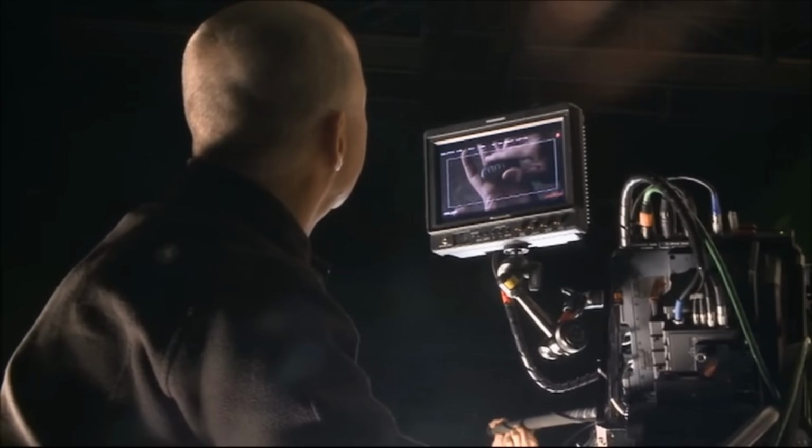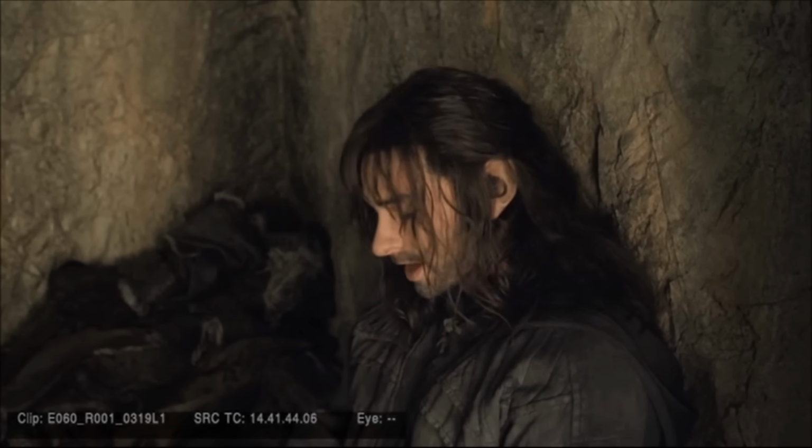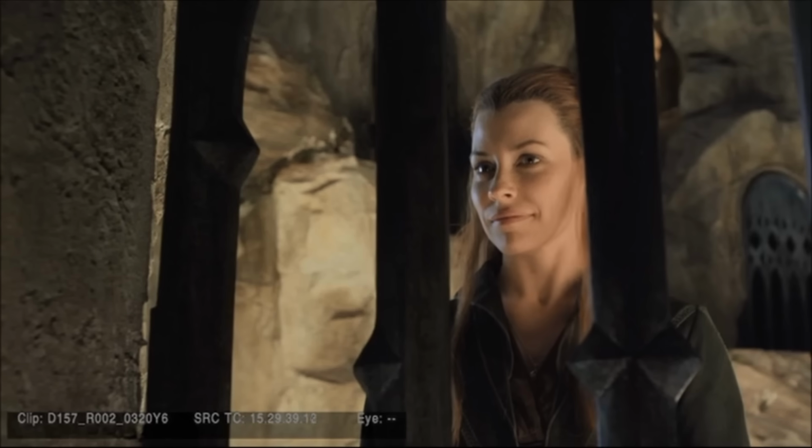The stone in your hand, what is it? My mother gave it to me so I'd remember my promise. That I would come back to her.